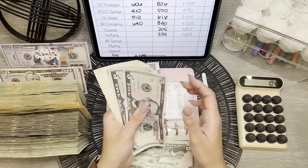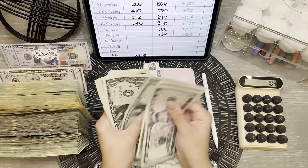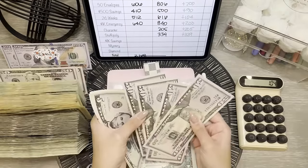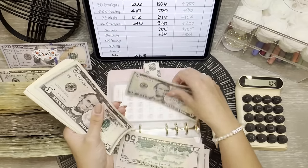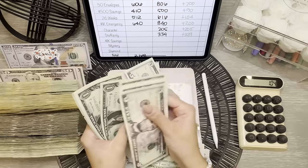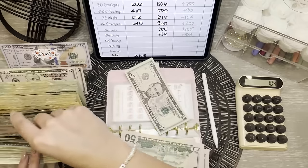And this is 5, 10, 11, 12, 13, 14, 15, 16, 17, 18, 19, 20, 21, 22, 23, 24, 25. So $225. Oh, look, this is a star note. I'm keeping that one. So this should be 20. 5, 6, 7, 8, 9, 10, 11, 12, 13, 14, 15, 16, 17, 18, 19, 20. Perfect.